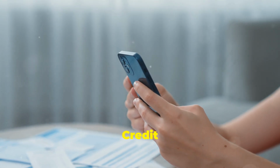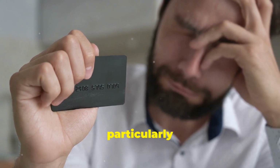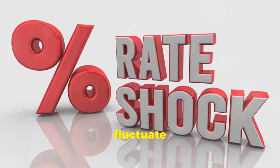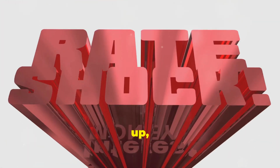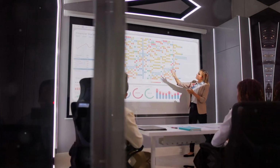Section 7. Credit card debt. A slippery slope when rates climb. Credit card debt is particularly vulnerable to interest rate hikes. This is because credit cards typically have variable interest rates, meaning they fluctuate with the market. When rates go up, so do your minimum payments and the total amount of interest you owe. This can quickly turn a manageable balance into a major financial burden.